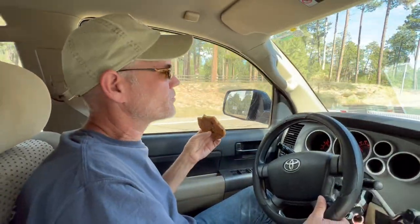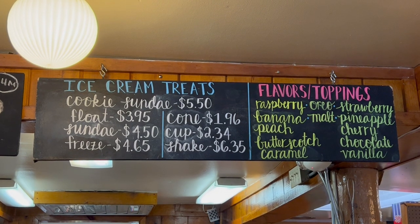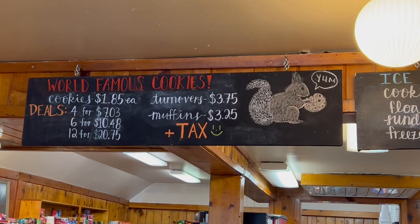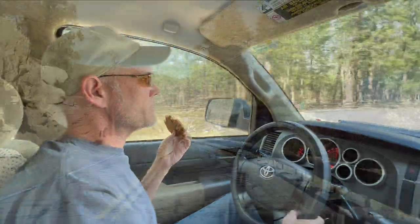Totally passable. Good flavor, not overly sweet. It's a little on the small side. Yeah, these are very good. The place was crazy busy. Yeah, world famous cookies at Jacob Lake, a little convenience store, and a nice restaurant as well. A lot of business.